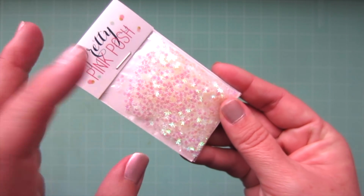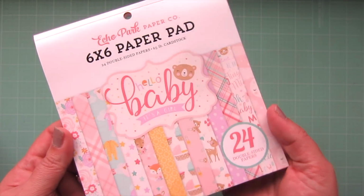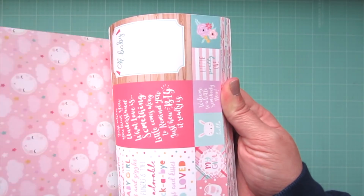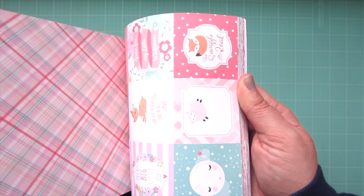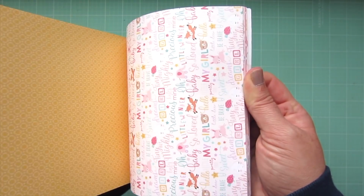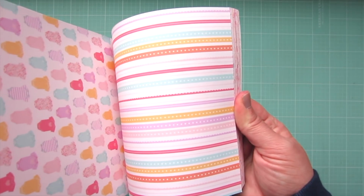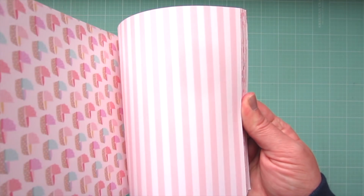So pretty. And I have the hearts now as well. I got 2 new paper pads. The first one being the Hello Baby, Hello Baby, It's a Girl. So it's a baby-themed pad, but I mainly bought this for the B-sides. So there's a lot of baby imagery on the fronts, the A side, but if you flip it over and look at the B-sides, there's plaids and polka dots and stripes, stars, confetti, flowers.